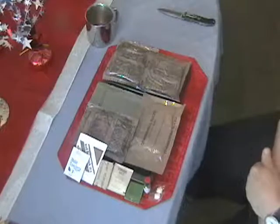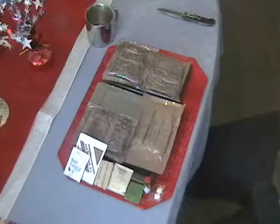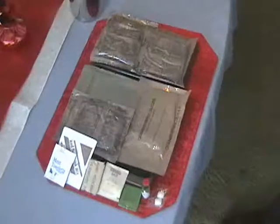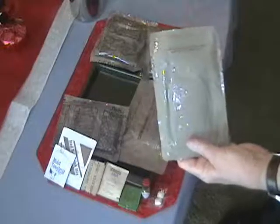And there it is, all laid out on the tray. Looking pretty good. Alright, let's get into it. First up, we're going to take the retort pouch and pop it into some boiling water. And we'll be right back to look at the rest of this. Okay, so first let's do the iced tea.